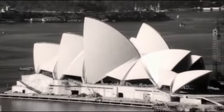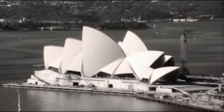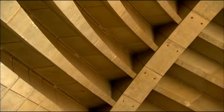The Opera House was then the biggest construction ever to have used epoxy glue. The same epoxy that keeps teeth rooted in dentures sticks the ribs of the Opera House together and guarantees that they won't slide against each other when heating swells and cooling shrinks the concrete.